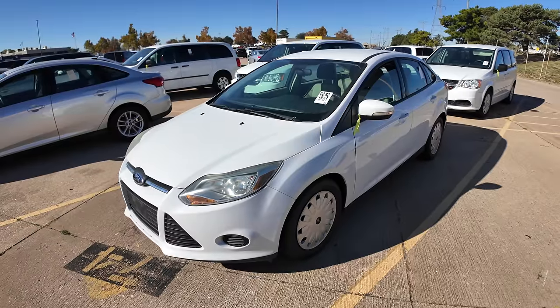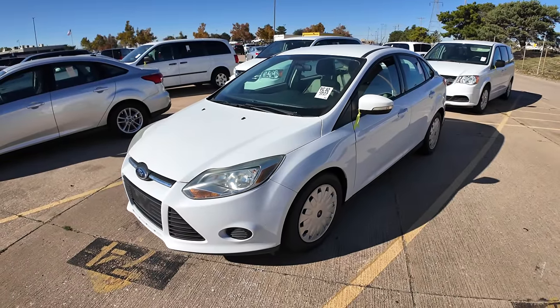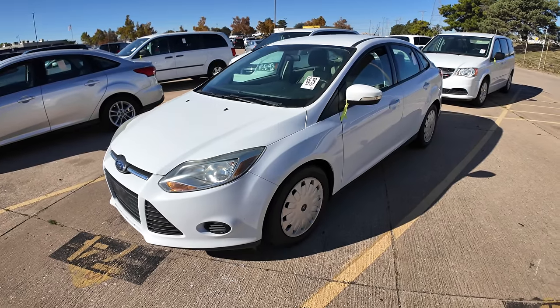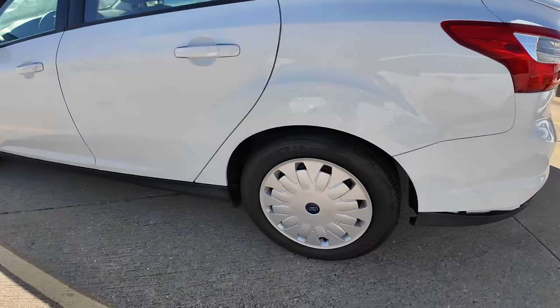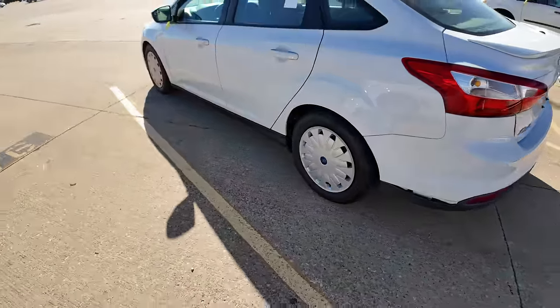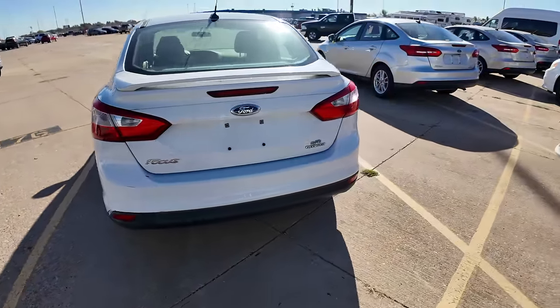So I think we got time for one more GSA car, and then we're going to call it a wrap. This is a 2014 Ford Focus, and it's got a weird designation and also some really strange hubcaps. So I'm a little confused about this one. Just take a look at these hubcaps. It almost looks like a hybrid. And I was thinking, I don't recall there being a Ford Focus hybrid.